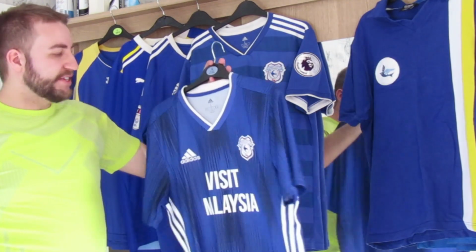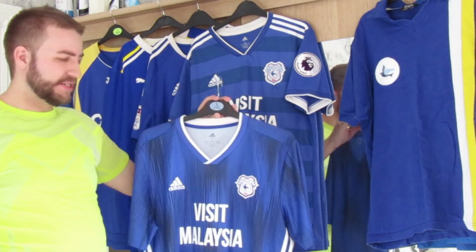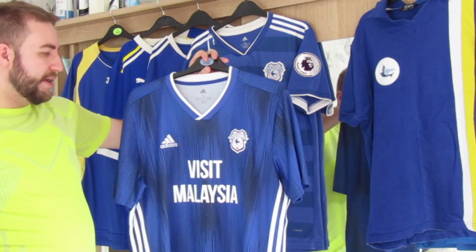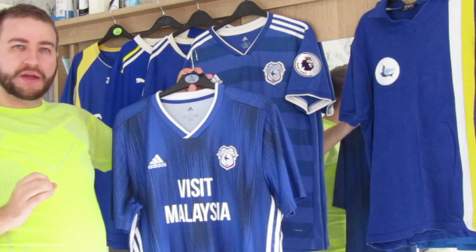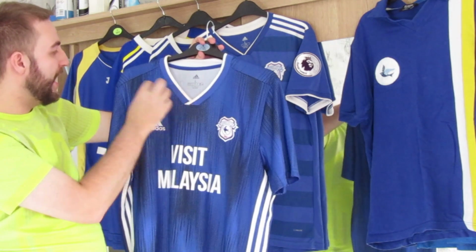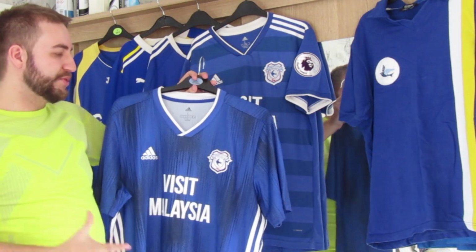Next up I have this season's home shirt. I bought this from JD Sport at the start of the season. What do you think of this one, Panda? I like that one. You like it? It's so different to anything else they've had, isn't it? Yeah, so I actually quite like this one, although it's a bit too dark. That's probably the only criticism I would say. I think it's a bit too dark because it's basically black on the blue. I don't mind that, but I just wish it was a bit brighter.